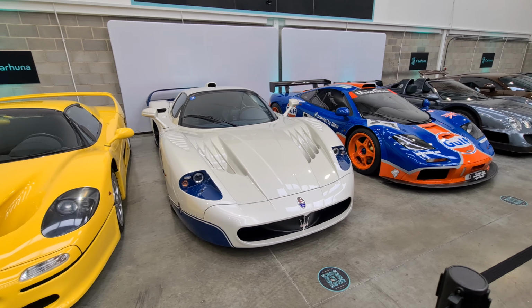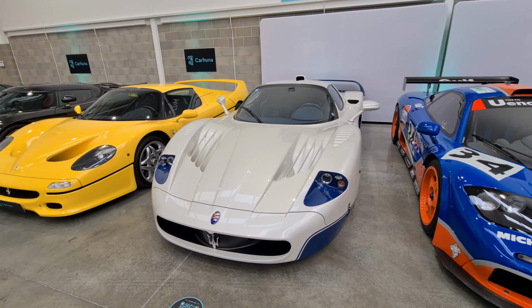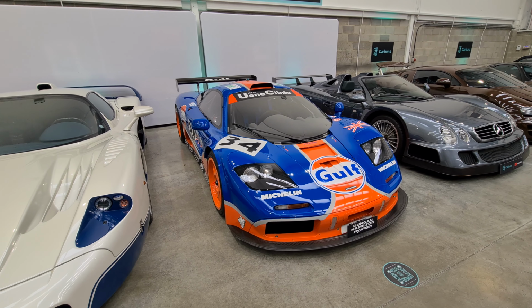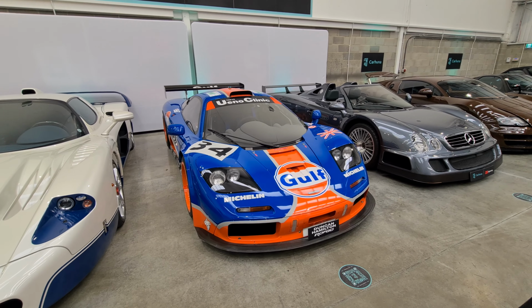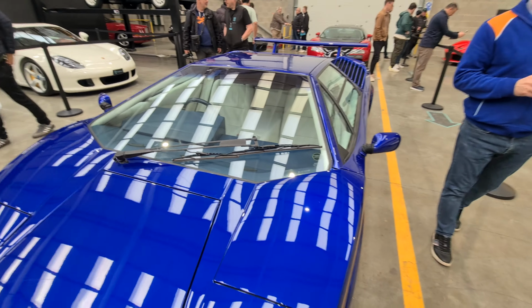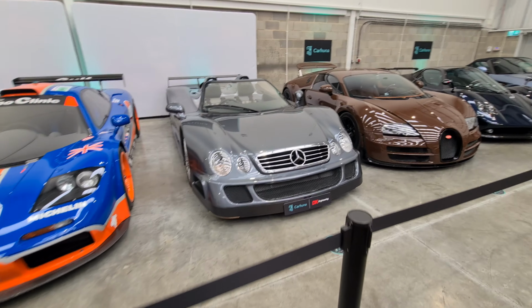Now we have a Maserati MC12, which is basically a rebodied Enzo. Didn't receive much love at launch, but now apparently it's worth more and a better drive. And a McLaren F1 GTR race car, made road legal. Now that must be worth a lot of money. Over to a Lamborghini Countach in an epic spec, white interior with blue exterior. That is just the best spec I've seen.